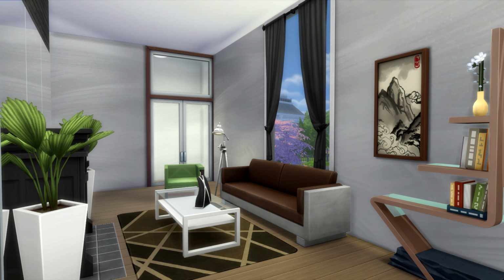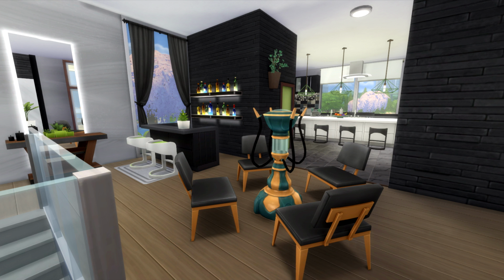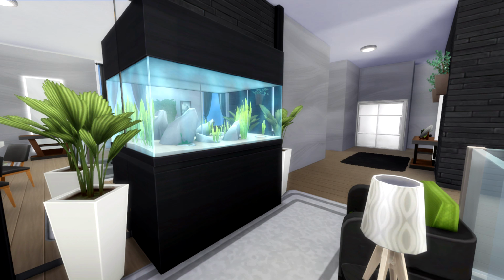This right here is a view of the formal living room, just a place to chill, place to sit down, nothing really much to do up here. And then we see the bubble bar and the actual bar. That's the main event. That is what people come here for. Here is the fish tank that I placed.